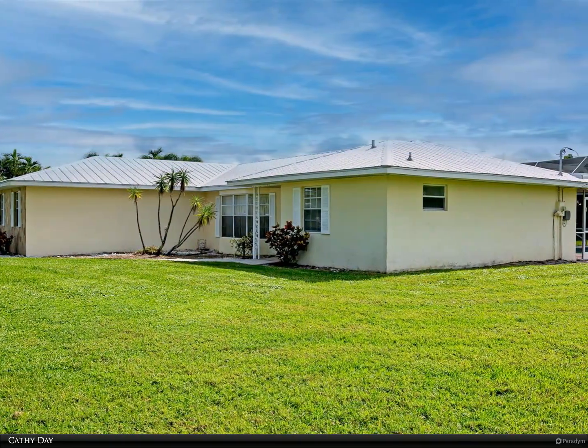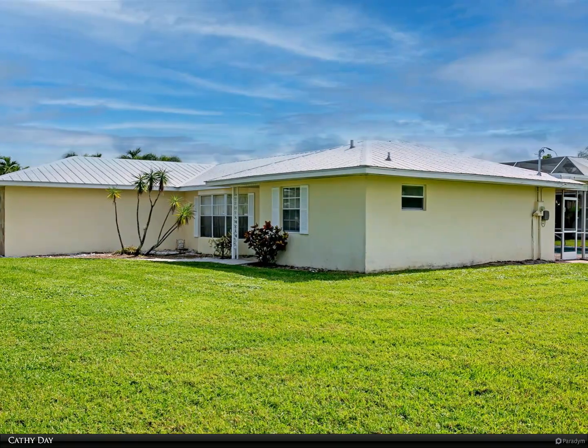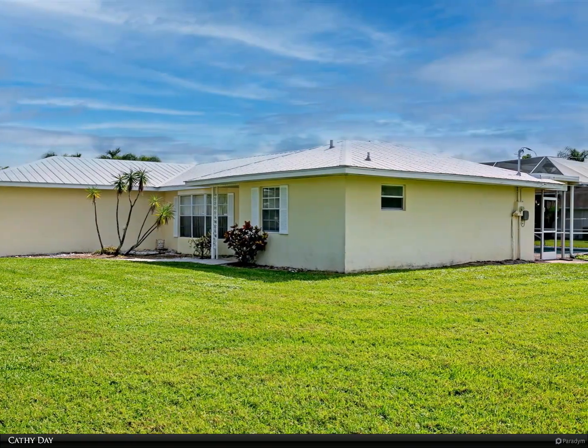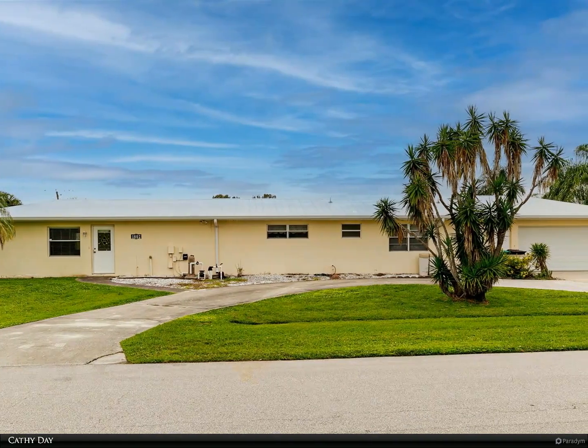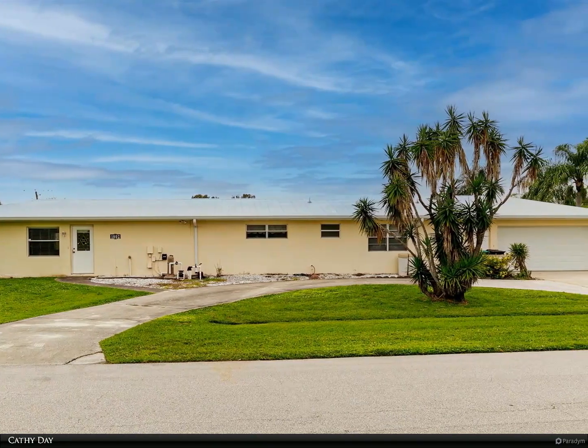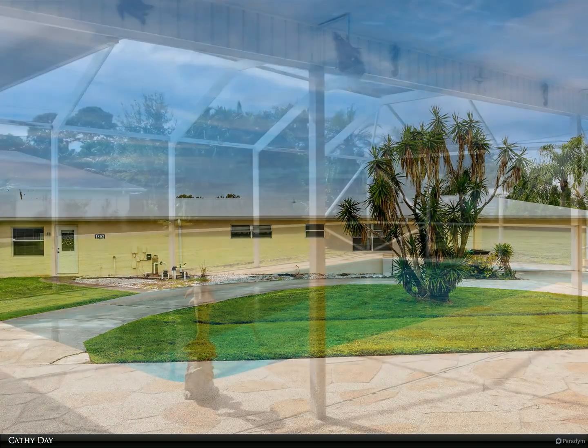Wow! In-law suite has 2 separate entrances with its own kitchen, bedroom and full bathroom, all overlooking the pool/patio area. New 1.5-ton air conditioner for suite in 9/2023.